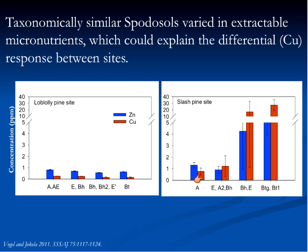In contrast, at the slash pine site, the Mehlich extractable copper supplies were relatively low in the surface horizons, but sizable amounts were present in the lower subsoil, the BH horizon and the BT horizon. So this site did not respond, and this one did.